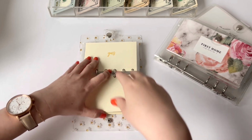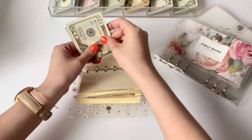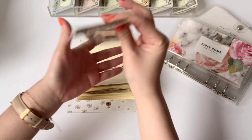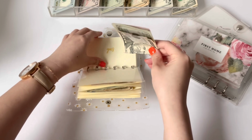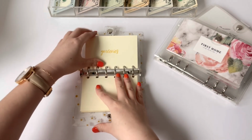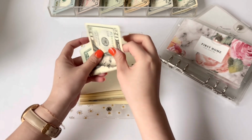Gas is also getting $50. I don't know if I have, okay, so I have $20 left over. So gas now has $70. And I haven't had to drive anywhere, so I think that's kind of why I have some left over. Groceries. So I do have $20 left over.